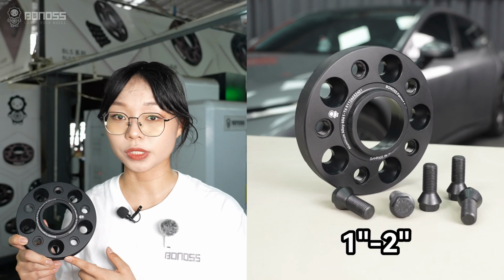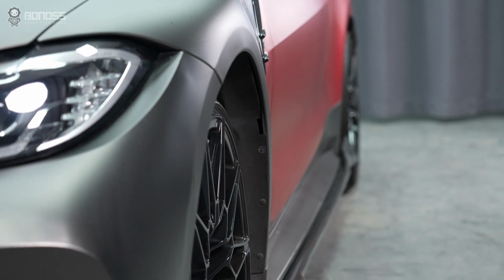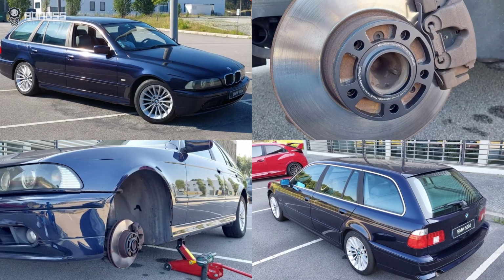1-inch to 2-inch wheel spacers. If you like a more aggressive stance, you can use 25mm to 50mm wheel spacers with a wide body kit. They help reduce body roll, which in turn leads to more comfortable driving.